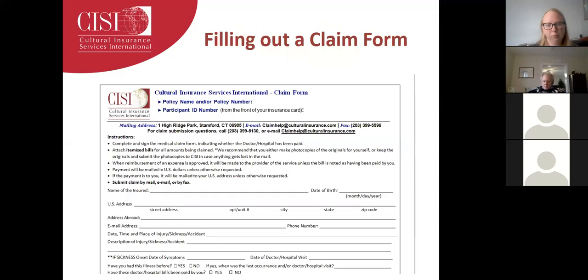Filling out a claim form is really easy. It's a part of all of our brochures. So when you do get your information from CISI, there is going to be a claim form in there. And you can also download it from our website. You're just going to fill it out and submit. You would email it over to us along with any accompanying receipts. You can also submit it by mail or by fax, but I'm pretty sure that college students today do not use faxes. So I'm thinking email is probably going to be the most common method for you.